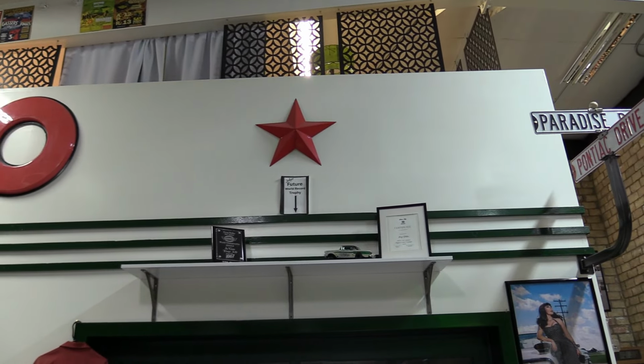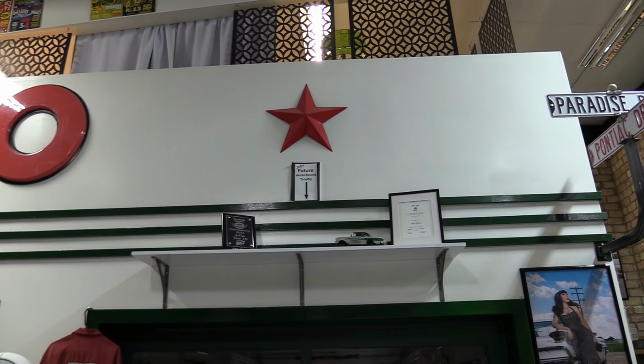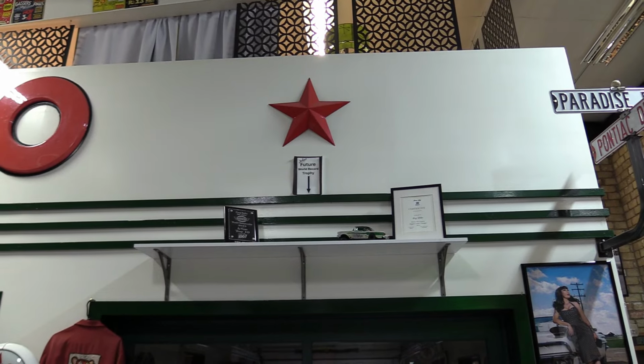That will be the future. That will be the trophy someday up there when I take it from Leslie, which will be really nice. It will make me feel good that day.